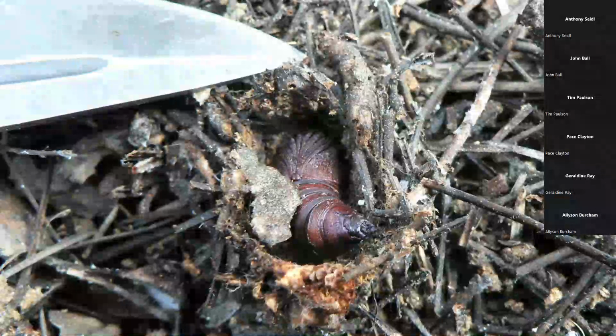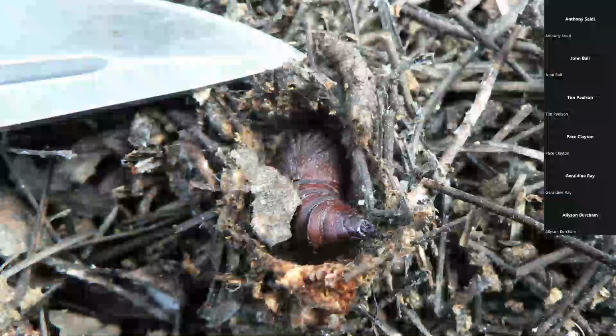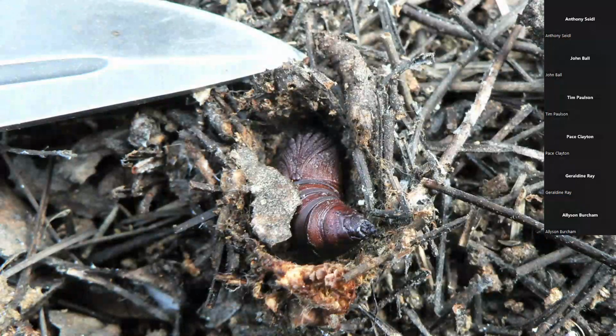And so if we're going to get a lot of emergence in this area, and if they're laying eggs along the needles, those new needles that are forming, then what that tells us is people are going to have to spray this year in order to keep the trees from being defoliated a second time. So stay tuned on this one. I'll update you as we go.